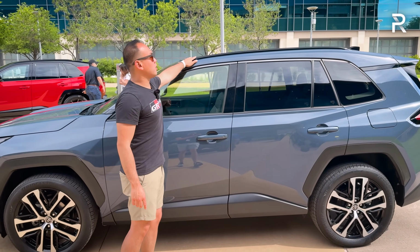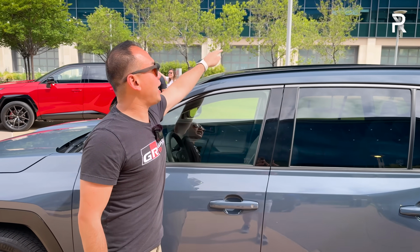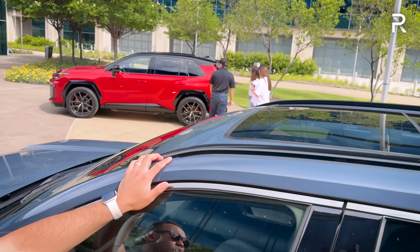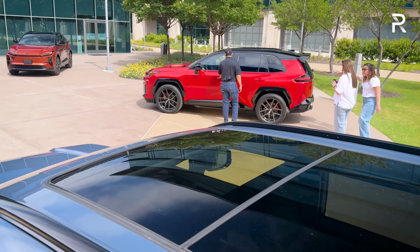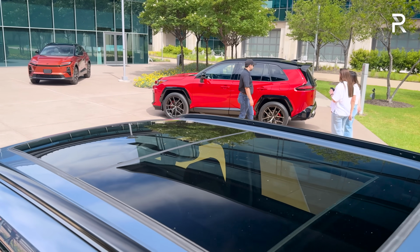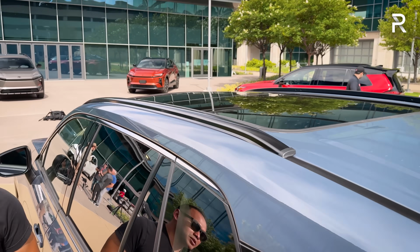The roof rails, you can see, are the low-profile aerodynamic style, and you also have a panoramic glass roof. Now, that was available on the previous generation, so I'm glad to see it's carried over here. There are some competitors that still don't even offer that feature. Something like the Honda CR-V comes to mind.